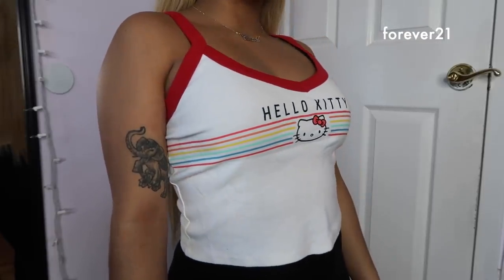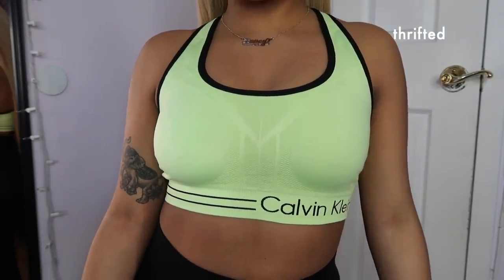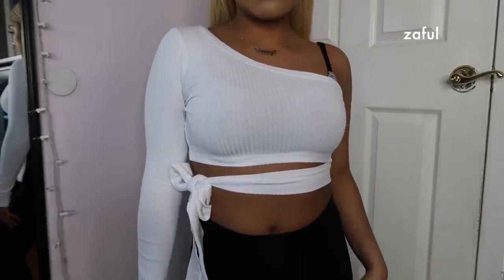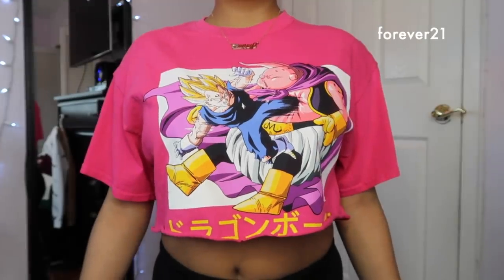So my tops tend to range from either sports bras or tops that I probably cropped way too short, or little kid shirts that I got in the kid section at the thrift store that I just wear as crops. So got a little bit of variety here.